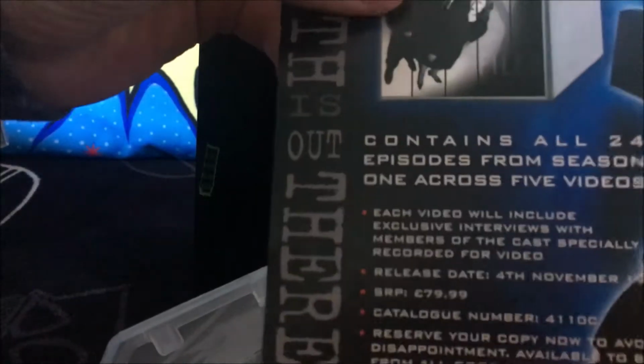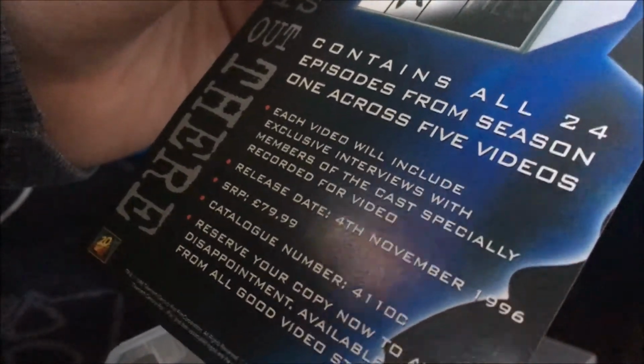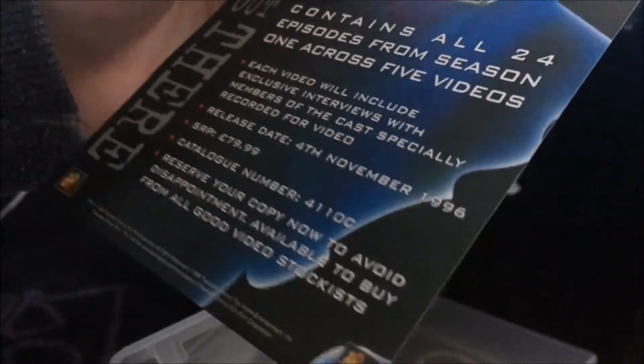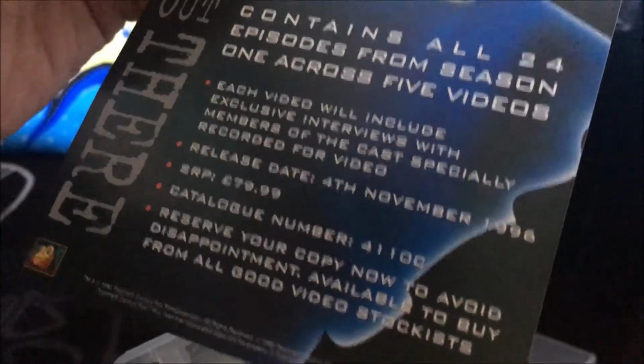Right there we get an advert for the limited edition box set of the first season, which comes out on the 4th of November 1996, at a special retail price of $79.99. $79.99 for the first season of the X-Files on VHS. And keep in mind, this is $79.99 in 1996 money, so that's like £140 odd in today's money.